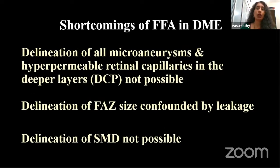Plus, there are a lot of shortcomings of fluorescein angiography in diabetic macular edema, like the delineation of all the microaneurysms and the hyperpermeable retinal capillaries in the deeper layers. DCP is not possible.